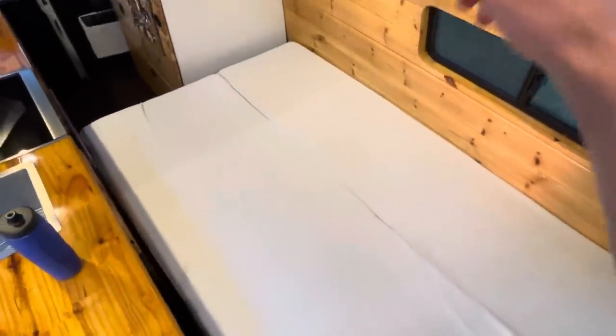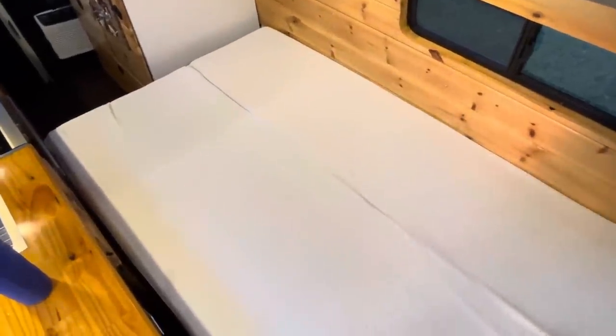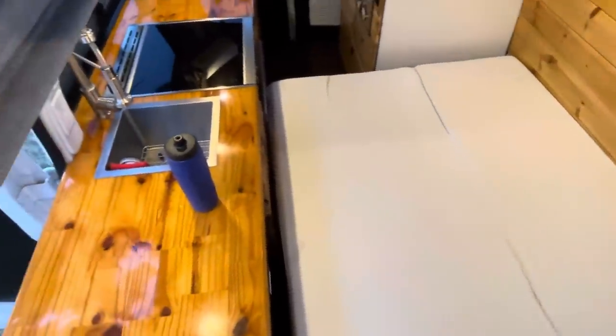A lot of people ask me about this crack in the middle here because this is two separate pieces of foam. And I made it tight enough that you cannot feel that crack at all. That is a full-size bed with a couple inches cut off over here up at the top, because it's kind of rounded right there. Comes in pretty handy. Really comfortable, honestly.